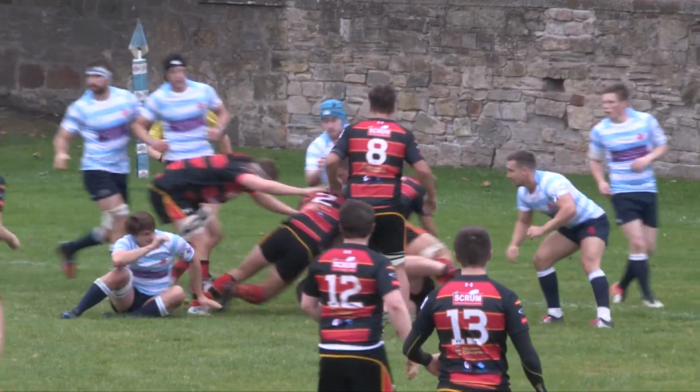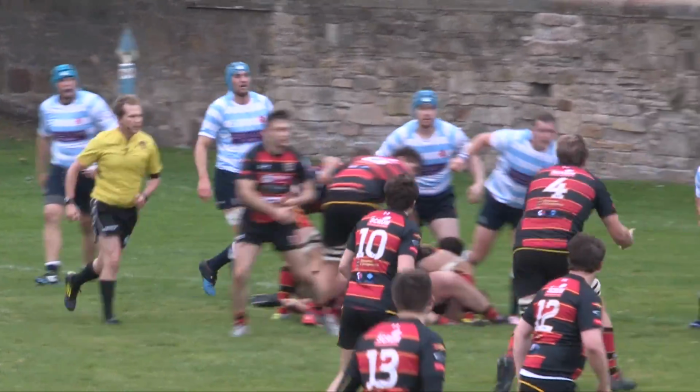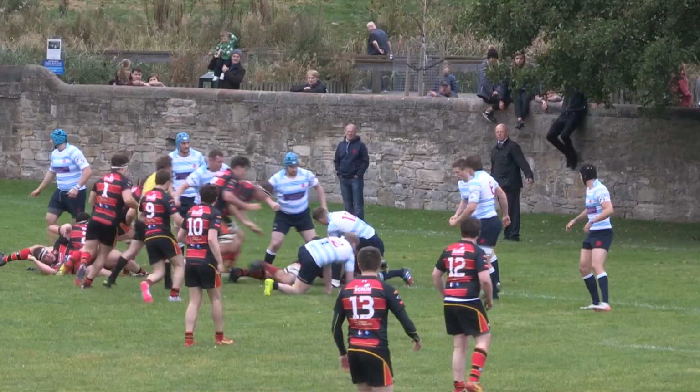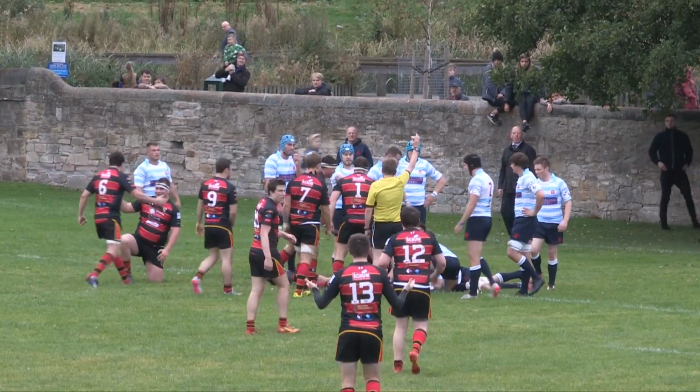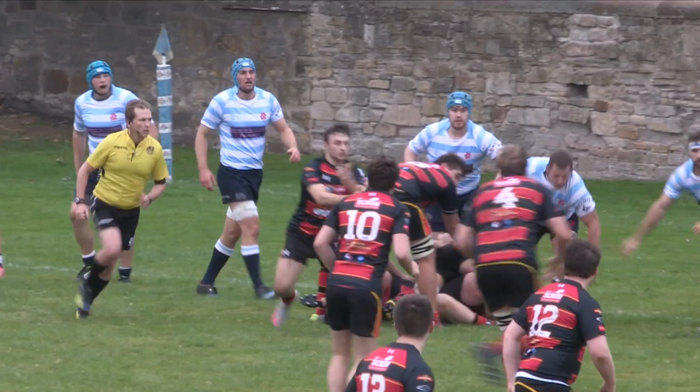Stewart's Melville now with a great opportunity to get points on the board here. And again, Rapstad, who's been in amongst the tries all season. Has he been awarded the score? No, a shake of the head from the referee. I don't think he released the ball there. Just short of the try line.